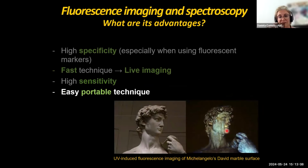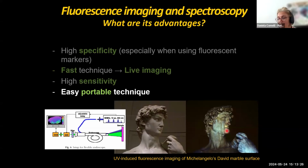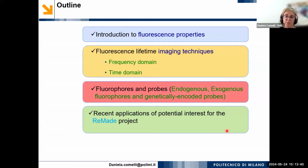And last but not least, it can be used in the laboratory, but it is also very portable. This is, again, an application on cultural heritage for the study of Michelangelo's David, marble surface, but there are many applications also in medicine and directly in the clinic during surgery through an endoscope to assess the fluorescence during a clinical operation. So these are some of the advantages of fluorescence.